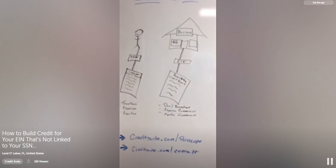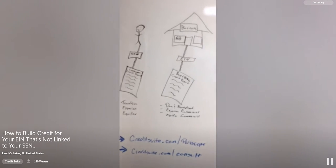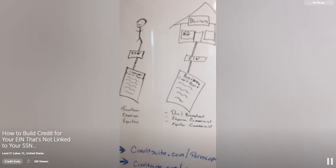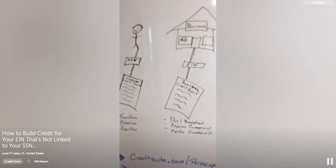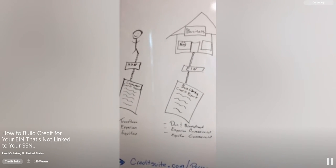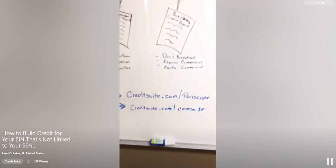Let's talk about this in the real world. We've now established that your business has its own credit report, and that it's separate from your personal credit report. Now what we want to do is see how this really works in the real world.